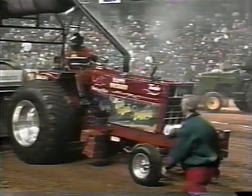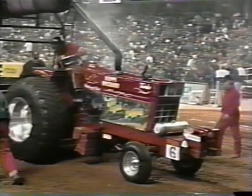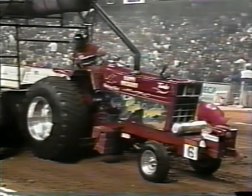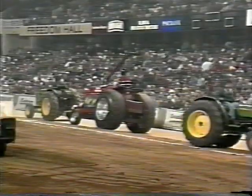One bad apple, what can I say? Well, he had a good run going. Unfortunately, as he came to the right side of the track, he had to get on the binders, and that kind of slowed him up a little bit. But I'll tell you, he made a nice run. That International ran super, super good.